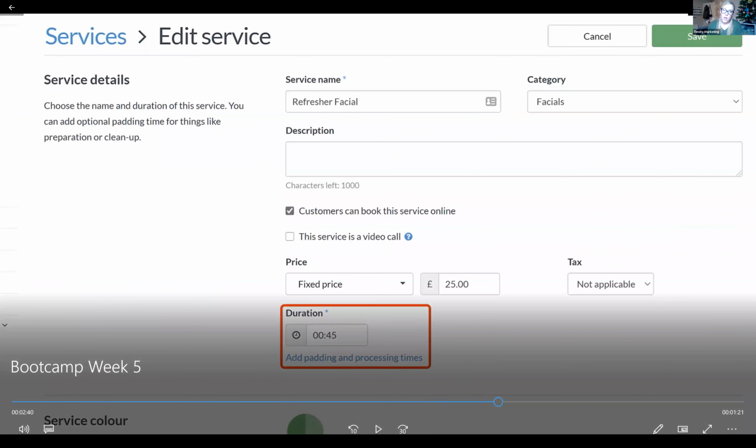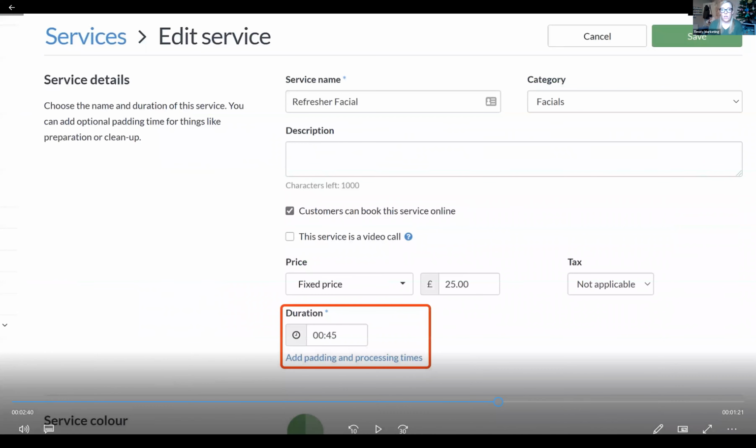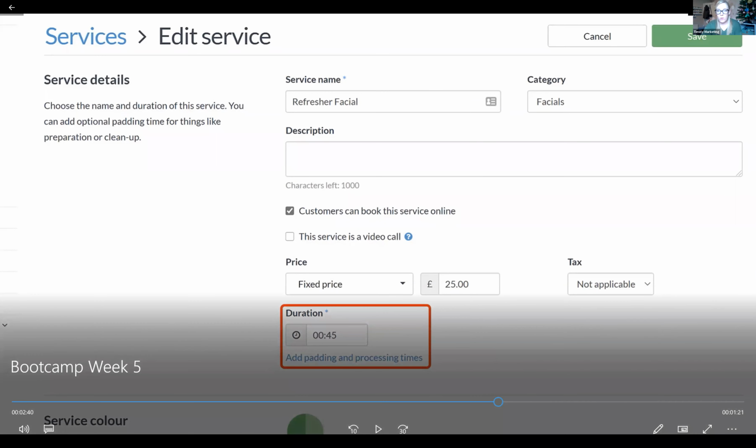Now processing time is where it blocks out time in your calendar for, say, if you're having a colour or highlights, something like that, you need that processing time, but you can deal with somebody else in the meantime. So it might be that you're doing a cut and blow dry in that time, or you might be having a phone call, catch up with somebody, but it will allow people to book in that gap. Padding time blocks it out entirely, so nobody can book in. So like we were saying, for cleaning and things like that, that is perfect. So that's what you want to be doing.